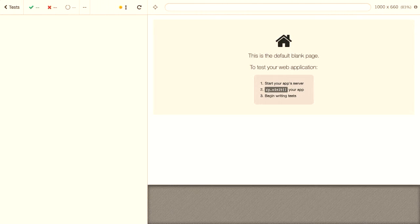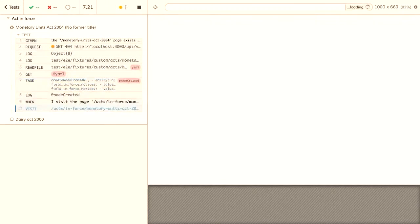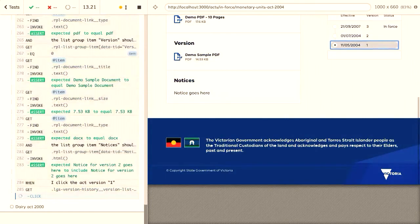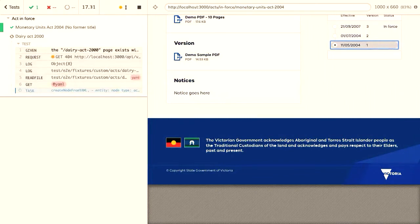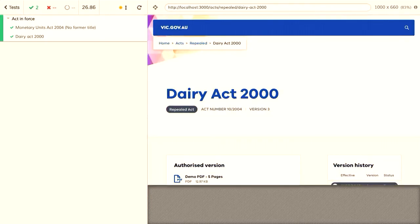And this is what it looks like in the actual test runner itself. On the right here we have our site in action. On the left we have the steps that are running through. So it actually goes to the page. It can control things like button clicks and whatnot. It can fill out forms. It can have any kind of interactivity there. And hopefully, we have all green passing tests at the end.